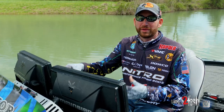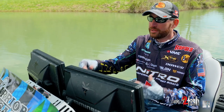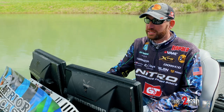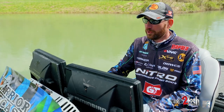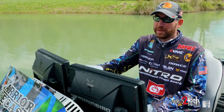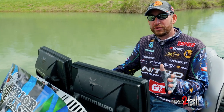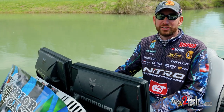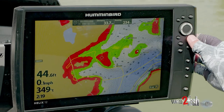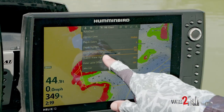The great part with mapping for me is it's a patterning tool. I'm able to set that highlight range or depth range once I figure out where those fish are, and I can go all over the whole lake, all over the whole system, and really pattern those fish extremely well. I waste less time, and I'm always fishing exactly where I need to be. Based off my mapping and where I've gotten bites, I can adjust that. And if it changes throughout the day, it's very easy to adjust those highlight ranges. Just click a couple buttons and it's changed. So I'm going to hit menu twice, go over to HB chart, come down to depth highlight range.